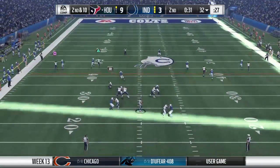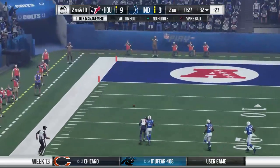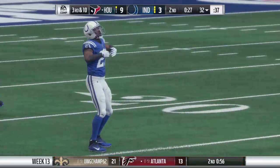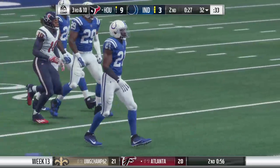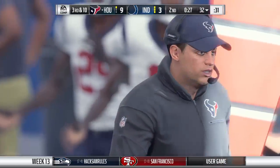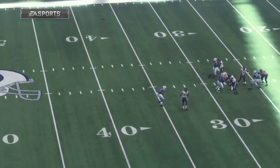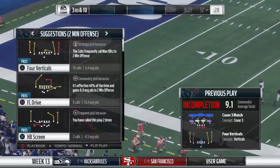On 2nd and 10, Watson going deep for Hopkins. And that one will fall incomplete. Clock here now just under 30 seconds to go in this first half. Fans do love the long ball, don't they? And he already found his guy once. Tried to give him another chance there, didn't he? Yeah, he did. Couldn't connect, but as you alluded to, he does have that touchdown from earlier, trying to keep him in the rhythm.